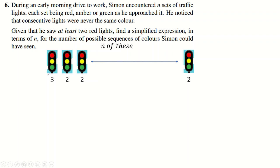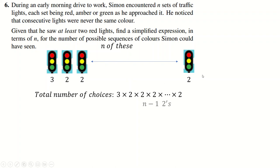So, okay, to work out how many possible combinations there are here, we just do 3 times 2 times 2 times 2 times 2 times 2 all the way down to here. And how many 2s are there here? Well, if there are n traffic lights and one of them has got 3 choices, there are n minus 1 with 2 choices. And so, well, okay, if you had 5 2s multiplying here, that would be 2 to the power 5. So if you've got n minus 1 of them, it's 2 to the power n minus 1. So that's the total number of possible sequences that he could have gone through. Except, the question says he saw at least 2 red lights.